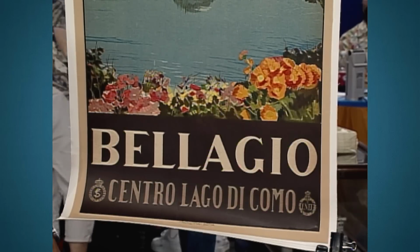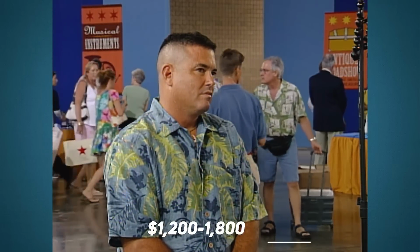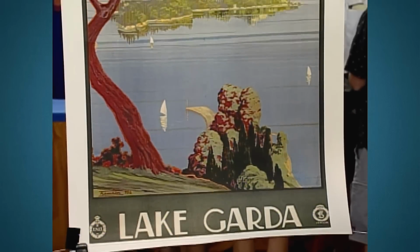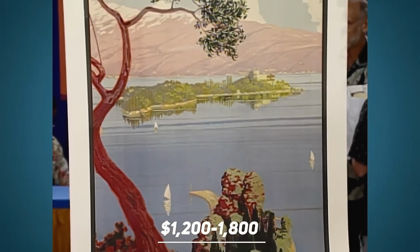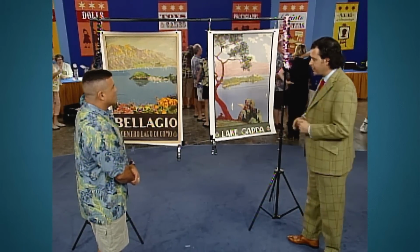In a better condition, the Bellagio poster would be auctioned at $1,900, but in its present condition, it is estimated at $1,200 to $1,800. However, the Lake Garda is in top shape besides the trim on the top and the bottom, so it's estimated at the same price of $1,200 to $1,800. Hence, the total estimate of both posters is $2,400 to $3,600.